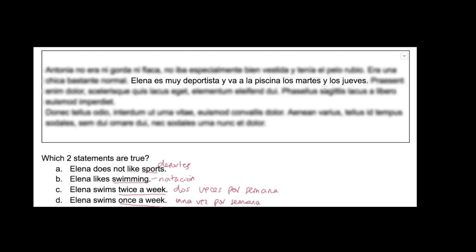However, if I read the sentence where my answer is, it says Elena es muy deportista y va a la piscina los martes y los jueves. Okay? So, I don't have any of these expressions here. Instead, I have that Elena es muy deportista. So, Elena is sporty. Therefore, this, she does not like sports, is not true, okay? Because I need to pay attention to the fact that it says not. She does not like sports. So this is not true.